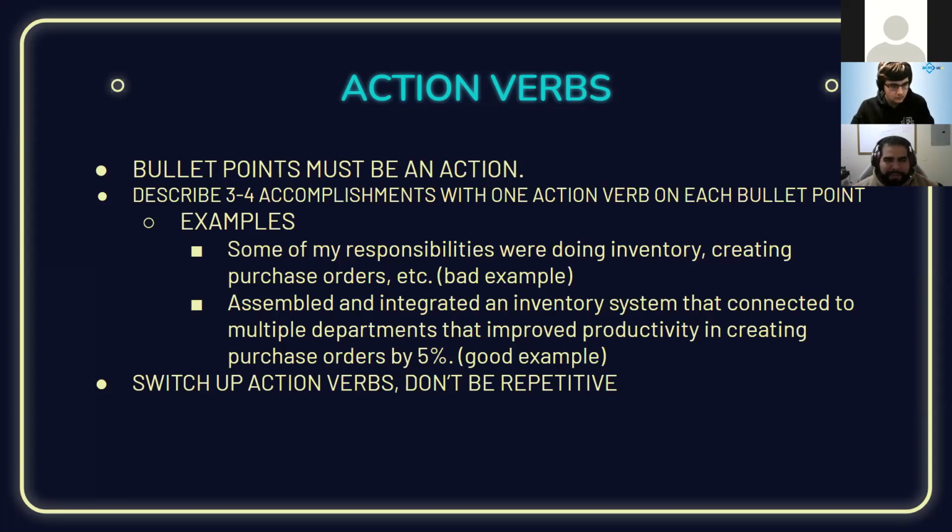Make sure not to repeat it, and even if it doesn't sound like you did some of those things, in a sense you did, like assembled and integrated. That was my example on my internship. I didn't really assemble a database, I just put pieces together, but technically that's assembling. Stuff like that really makes you stand out. So don't feel afraid and have imposter syndrome like, oh, maybe I'm not good enough to put assembled, or I did this or I did that. Just put it on your resume. It's fine. You just keep putting action verbs and you'll be great.